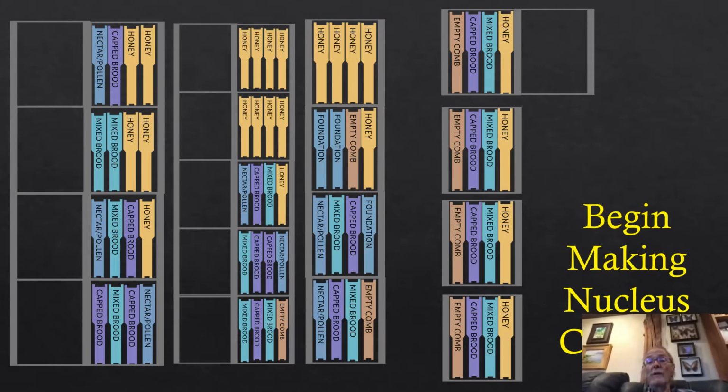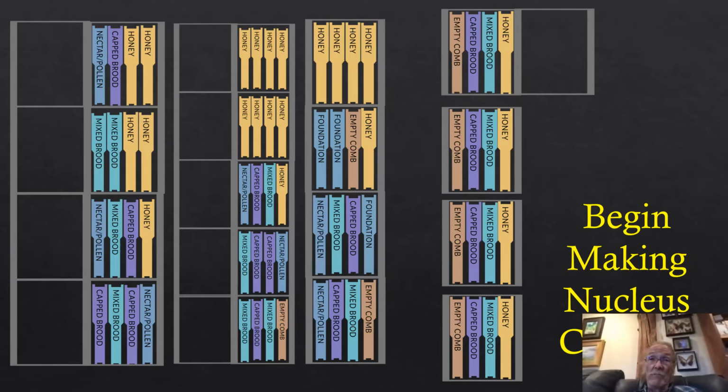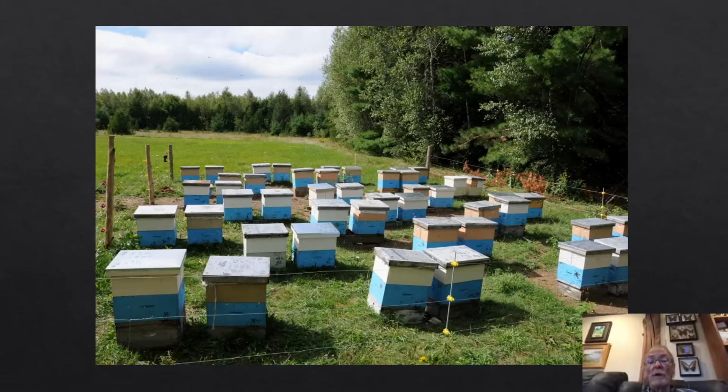In fact, we made 352 last summer, and only 4 rejected their queens. So I think that this waiting for 24 hours or whatever, well, they start queen cells, and now it makes it more difficult. So you just give it to them immediately, and they accept them very well. And again, we make whole apiaries. This is another one of the apiaries that holds nucleus colonies. I don't know how many are here, 50, 60, something like that.